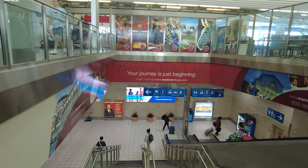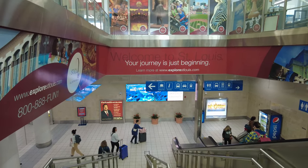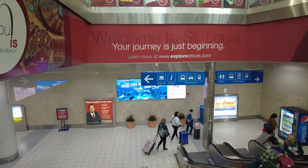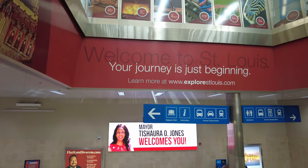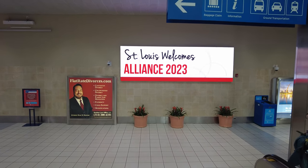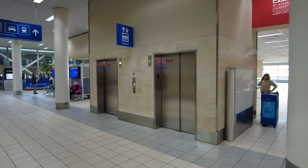All right, it says elevator use only beyond this point. I wasn't sure what that sign was for, because there's an escalator on the right. You may be wondering, why are you going down there? To the baggage claim area, because I do have both of my bags with me. I don't need to claim any bags, but again, I'm trying to give a tour.